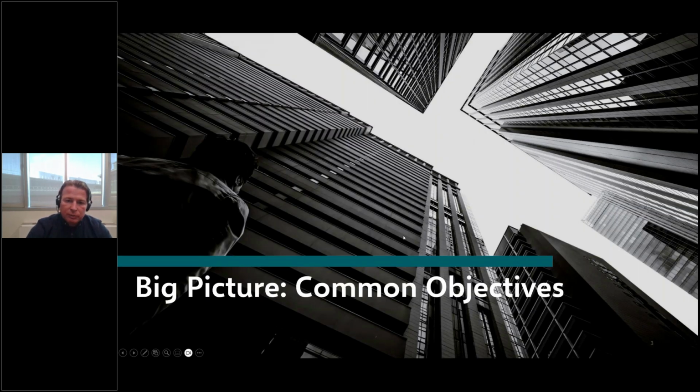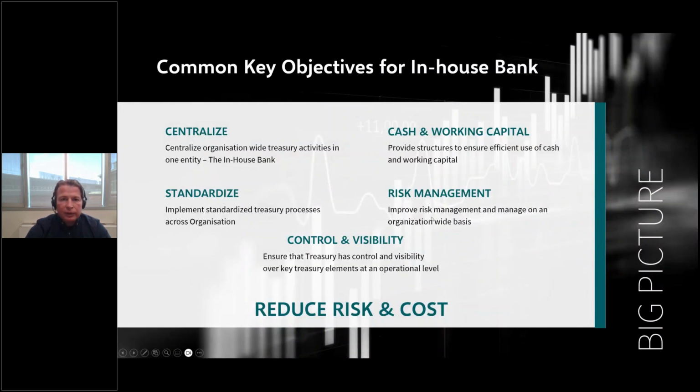Before we look at some of the more detailed benefits, I guess it's a good idea to look at some of the big picture common objectives that people often set out to obtain when looking at an in-house banking solution for their organization. And really these fall into several different common categories. The overriding objective tends to be the requirement to try to reduce risk and reduce cost for an organization. And when we look at that, we see probably 5 or 6 different areas where that can be obtained.